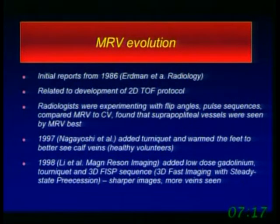And I'm just going to tell you a little bit of what I learned from MRV evolution. Initial reports of using MR for vein assessment date from 1986, Erdmann and his group in radiology. It was related to development of a 2D time-of-flight protocol. Radiologists were experimenting with different flip angles and pulse sequences, and compared MRV to contrast venography. They found the suprapopliteal vessels were seen best by MRV.